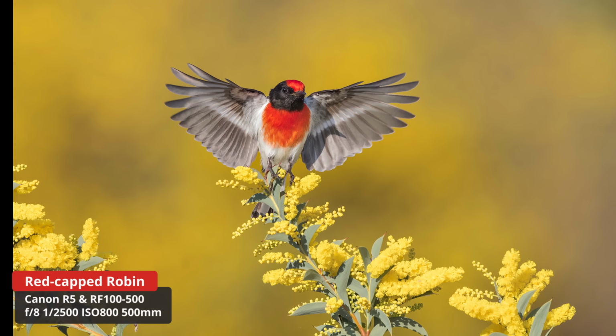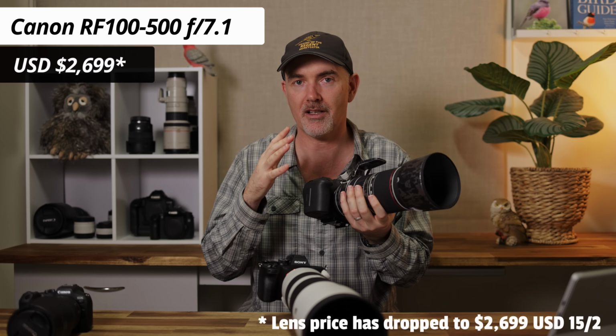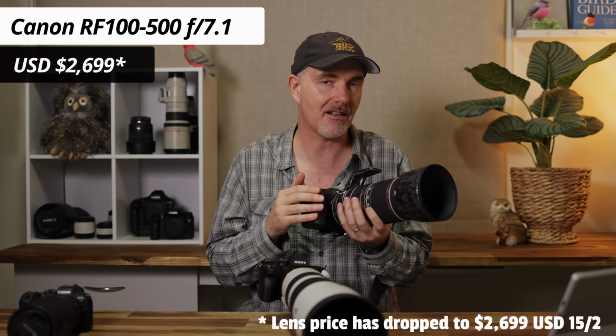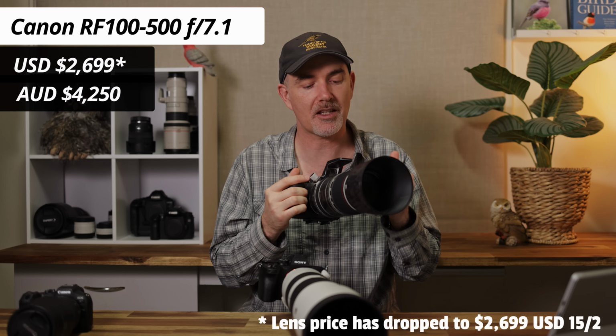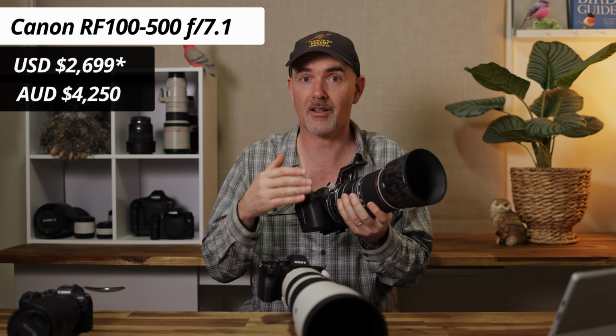This lens is stunning. I'm very, very happy with it, but it retails, I think, for around $2,900 US, which is actually quite high for a zoom lens like this. And the shock comes when we convert that into Australian dollars. At the moment, the cheapest I can find this lens in Australia is around $4,250, which is a lot of money.